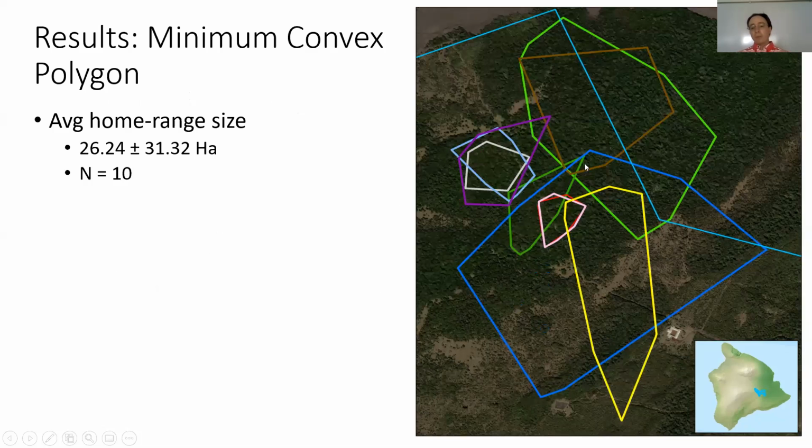So from those points, I wanted to calculate what the home range was for these birds. And as you can see, there's quite a bit of variability. Some have these really, really tight home ranges. Others have these really large home ranges. But overall, the average, based on the transmitter resights, was about 26.24 hectares. And that's based off those 10 birds that I mentioned before.